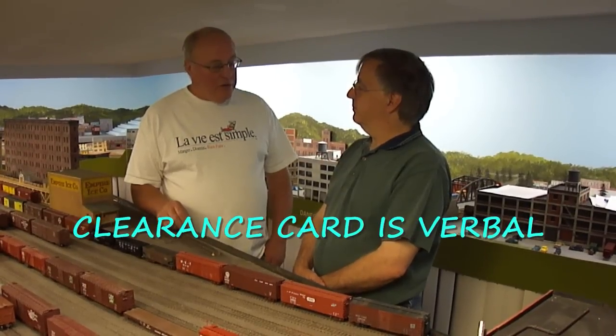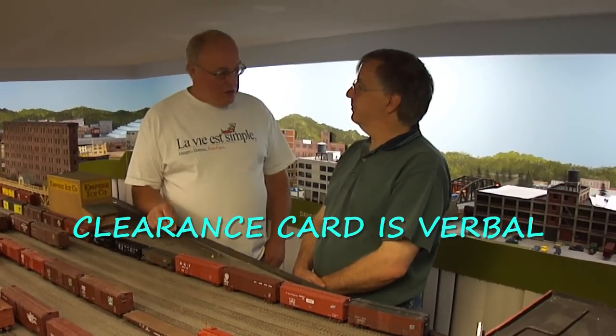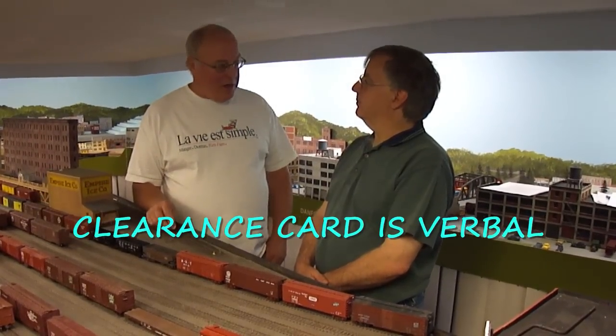We've simplified that, and we use a verbal clearance here. The train crew is still to report to the dispatcher and get a verbal clearance that he has noted them on his train sheet and that they're ready to go, but we don't actually issue the clearance card. And similarly at other stations, we don't issue the clearance card as well. It's a verbal clearance. Excellent.